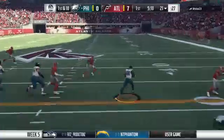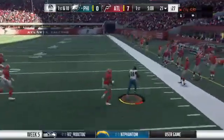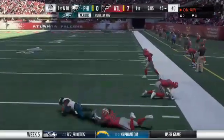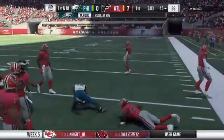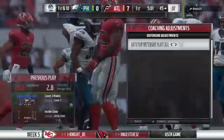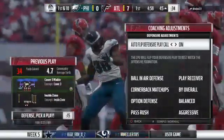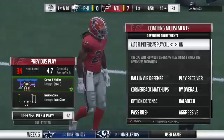Now Hood, and some space here. And he's brought down, but not before getting across midfield to the 45. 34 yards there and a first down.